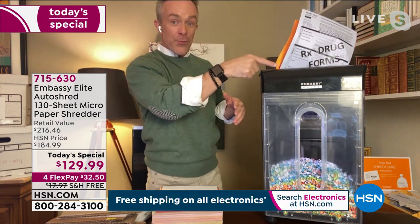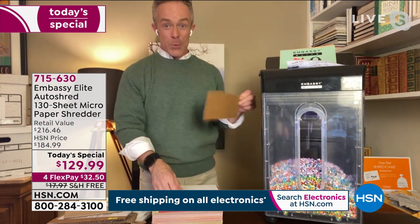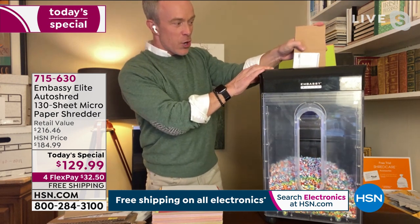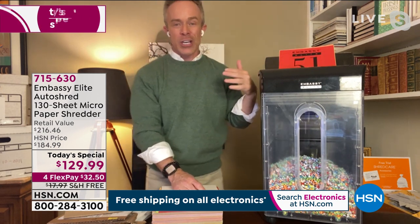Well, I'm shredding more in the front with Staples, with the bank, by the way. Remember, we're talking about free shipping? It's going to come to you in a box. Recycle the cardboard. Don't recycle your identity. And look what happens. Cardboard. Not a problem in the front. Not a problem in the back. It just keeps going and going.